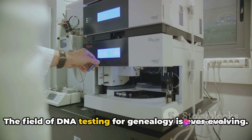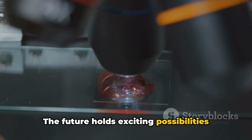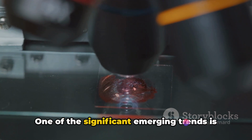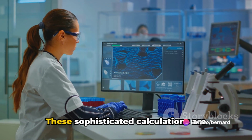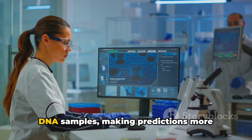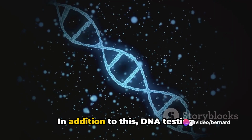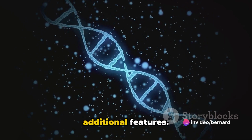The field of DNA testing for genealogy is ever evolving. The future holds exciting possibilities as technology advances, opening up new avenues for exploring our ancestral roots. One of the significant emerging trends is the development of improved algorithms. These sophisticated calculations are becoming increasingly adept at analyzing DNA samples, making predictions more accurate and providing deeper insights into our lineage. In addition to this, DNA testing companies continually innovate by offering additional features.